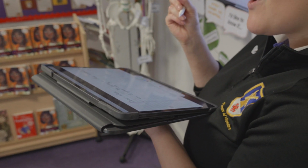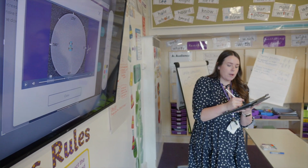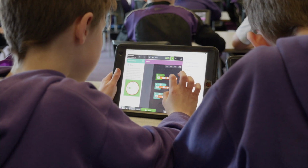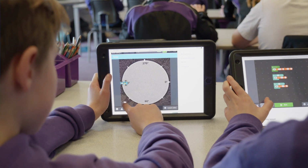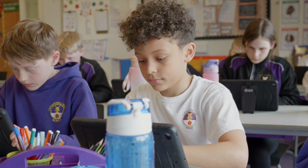Achieving the vision isn't a short-term goal. It's a goal that looks at budget management, it looks at sustainability, it looks at teachers' professional development, but having somebody who's very knowledgeable and supportive behind you takes away the fear from making that a reality for the school.